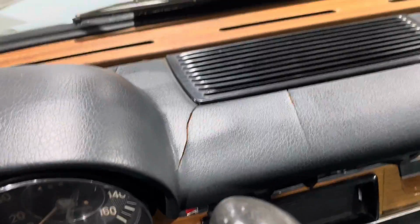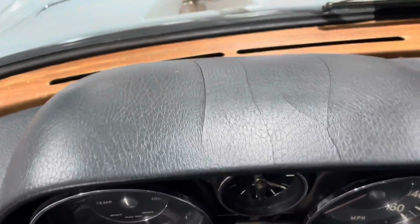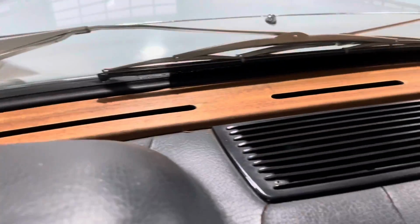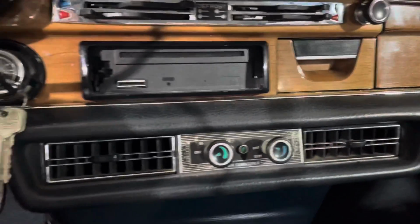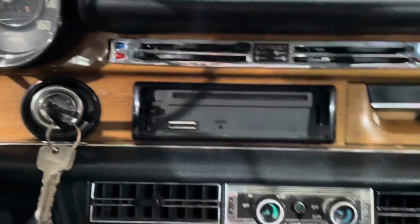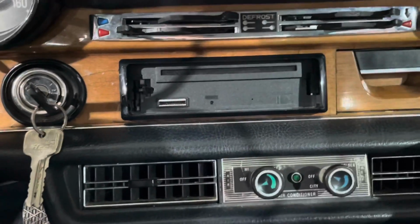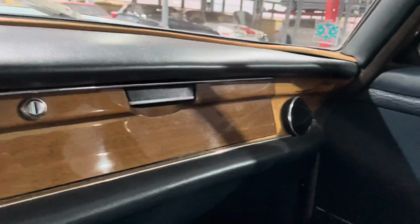Got a little crack there on the dash, a little crack on the pod. You can see the wood. Usually this wood up here looks like a tidal wave. You see how there's a little bit of a bow there, but usually it is just completely wrecked. I believe the AC even works on this car. It's got an aftermarket radio put into it. It would be really nice to probably have original radios for this car, but I don't know. I mean, it's got that radio in it.